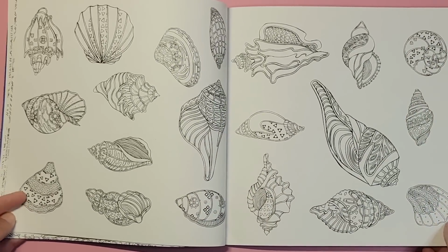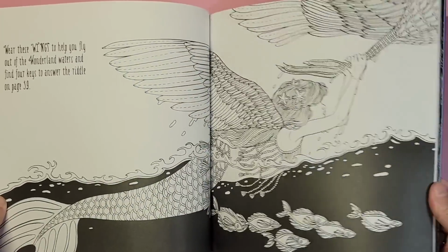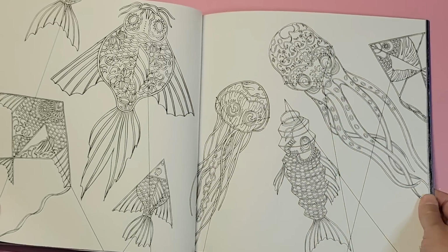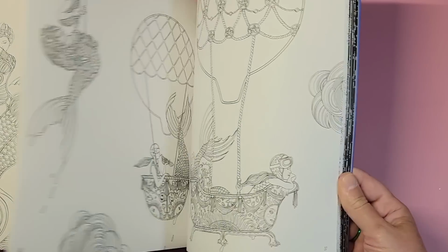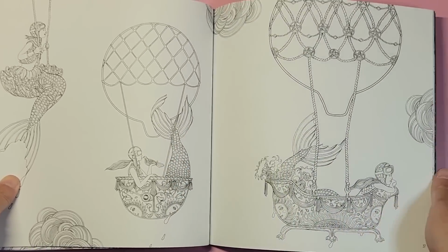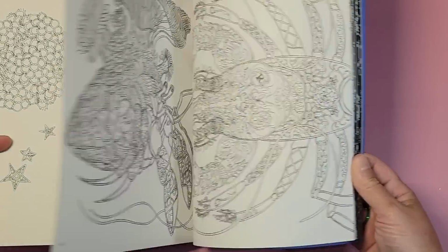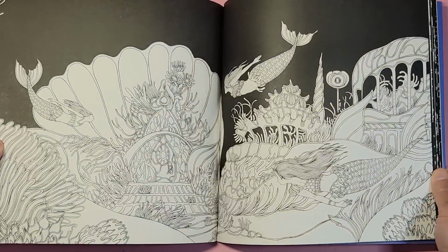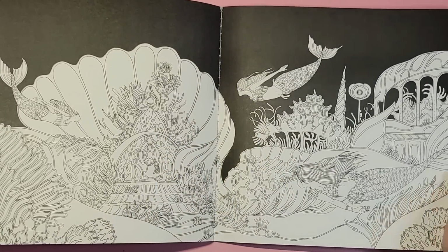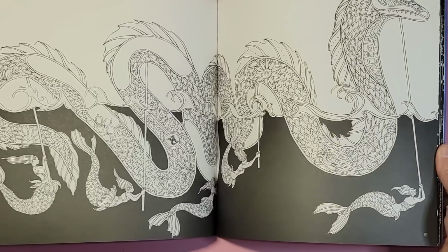Nice shell page. That's a cool page too. They're kites. Mermaids doing acrobats. This is a fun page. That's funny. That's real cute. Look at that. I like the bold lines. I don't like that in every book, I will say. I'm a hypocrite because I don't like it in every book. But I do, and we have some black backgrounds.